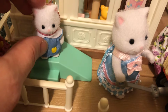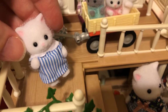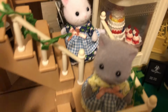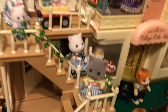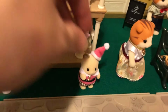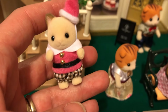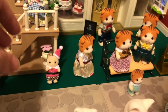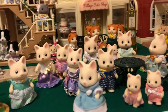This is from the Nursery Friends. And then another Nursery Friend that came in the Raspberry Home gift set. And then these lovely girls came with the Deluxe Celebration gift set of the pink versions of the Red Roof Homes. And this is our Soul McCavity Cat, I think it's called. Fairy Tale Friend. I would love to have this family someday. Oopsies.